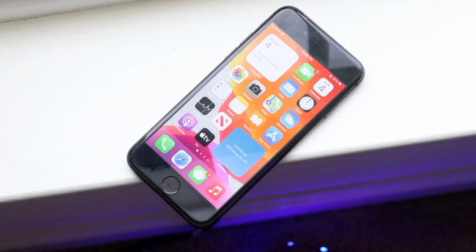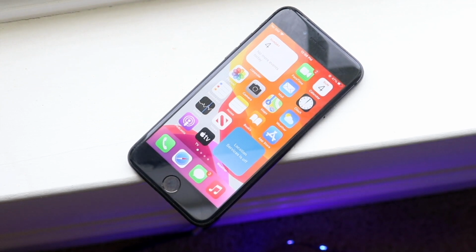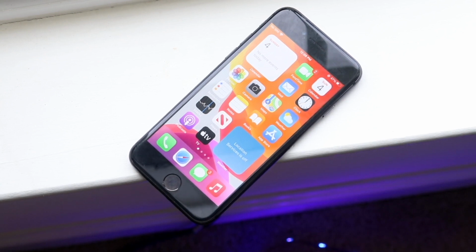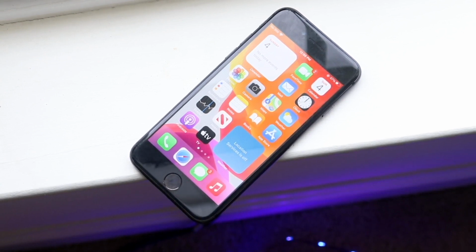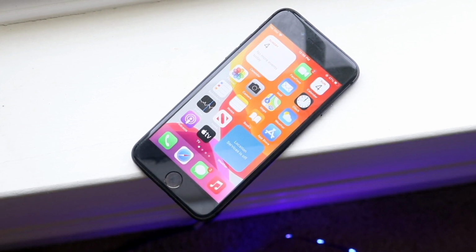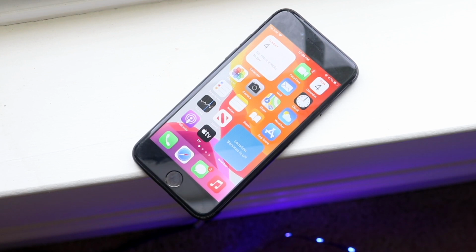Welcome back everyone. Let's go ahead and talk about the iPhone 8 and see how this phone holds up in 2021. Now what I can tell you is that without a doubt, this is still a pretty good phone for the value. Some things have changed, some things haven't changed from my early review early this year, but the biggest thing that's changed for sure is the new software version that we just got.